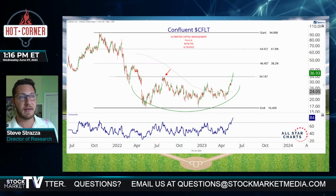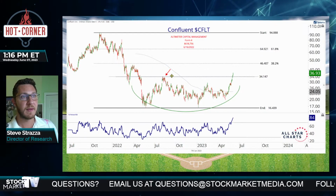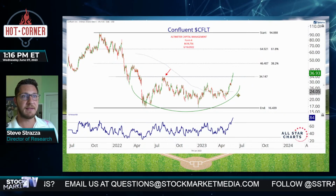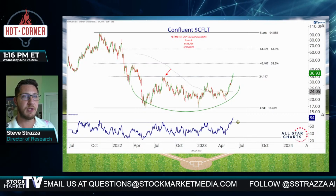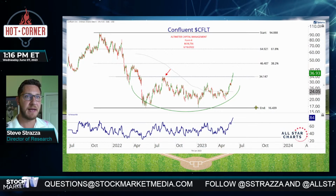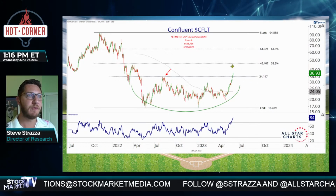34 is that level, right? Again, you guys know it by now. August highs, 200-day flattening, starting to curl. Look at that, hugely overbought momentum reading 84. Boy, you don't see that every day. So 34, target 4650.